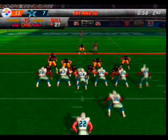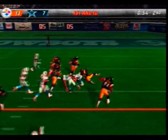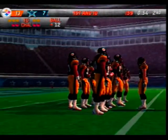One deep. They give it to the halfback. Willis comes up to make the play at the 12-yard line.